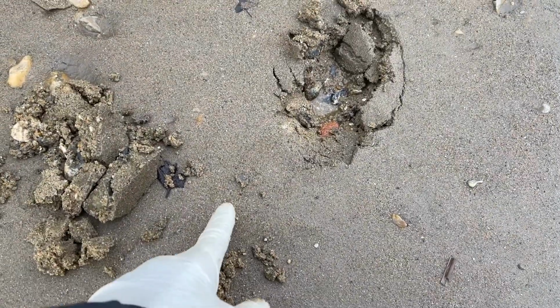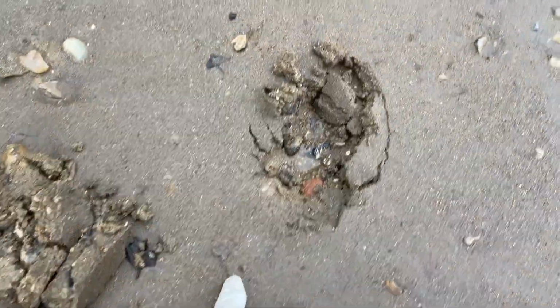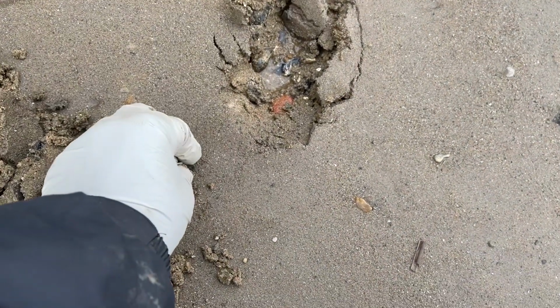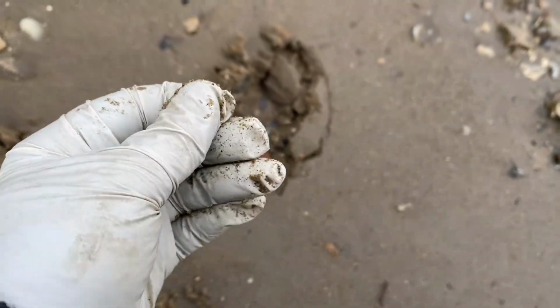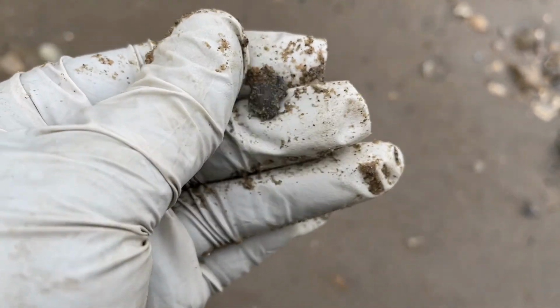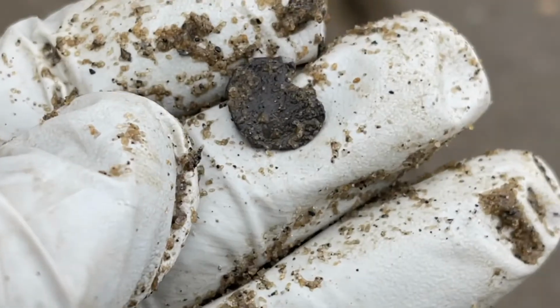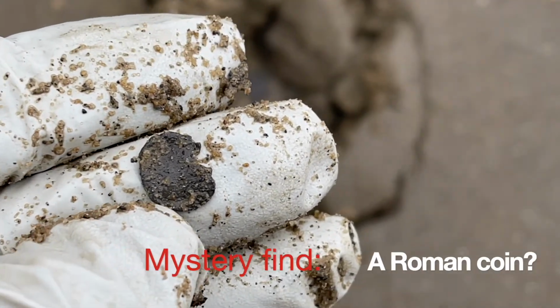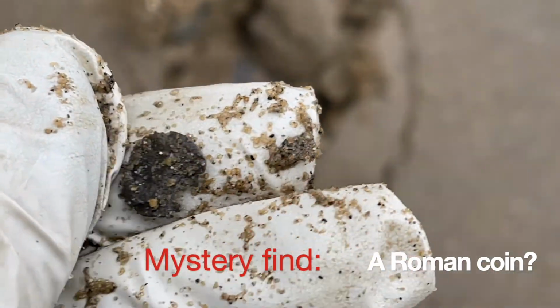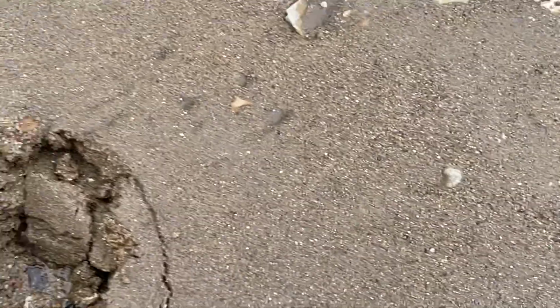My second find of the day. That was a very good signal from there. So it looks a little bit like a battered Roman coin. It looks like it to me, but let's wash it a bit.